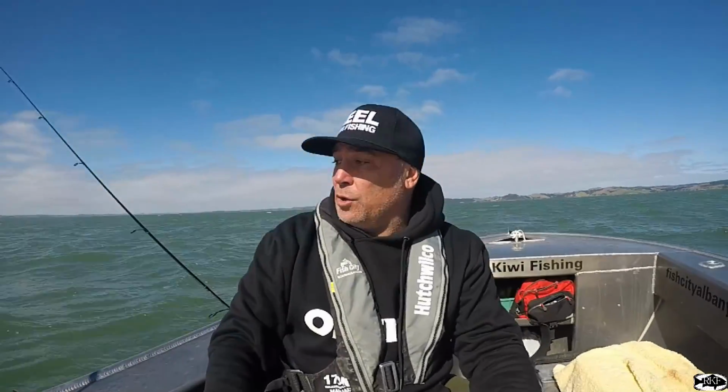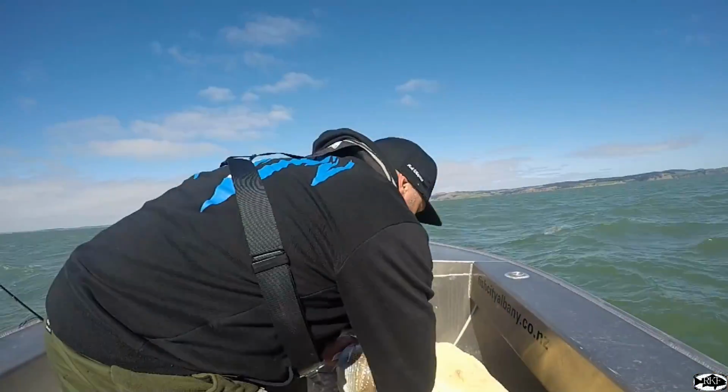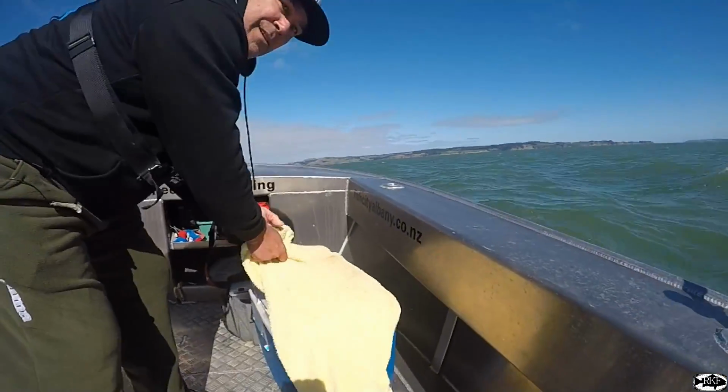The fish are just starting to come on the bite. Been here for a while, so we'll get some more baits in. Hopefully get a couple of gurnard. It actually felt like a gurnard. I thought it was a gurnard actually, but getting quite small bites. And what I've noticed is they're actually snapper. They're not hungry, they're not grabbing, they're not aggressive. Just little taps. Just got a strike on them. Let's get another bait in.